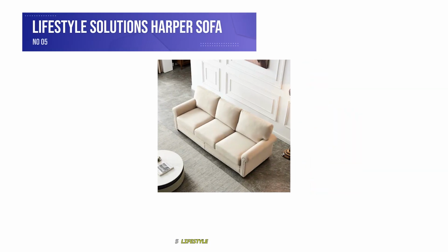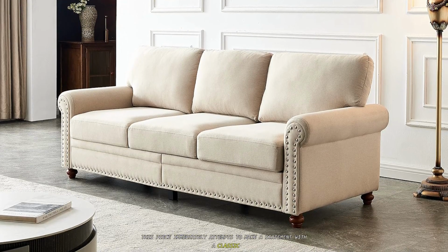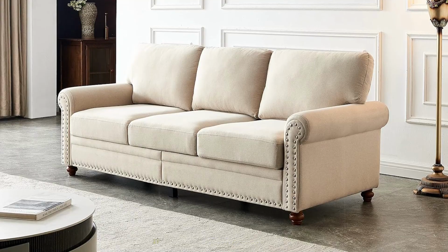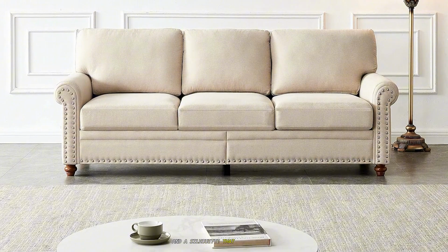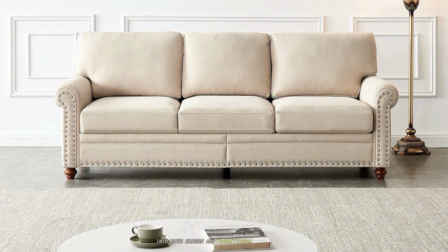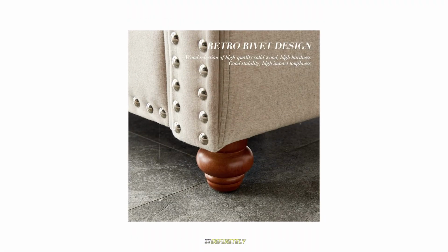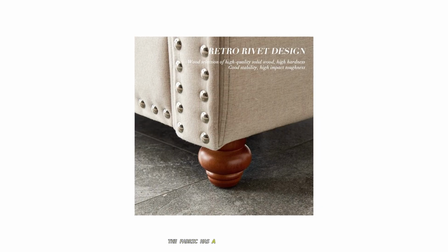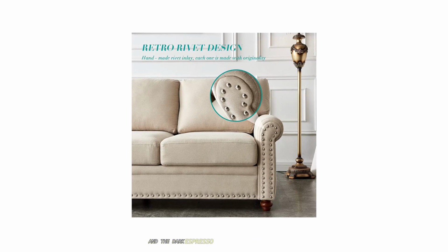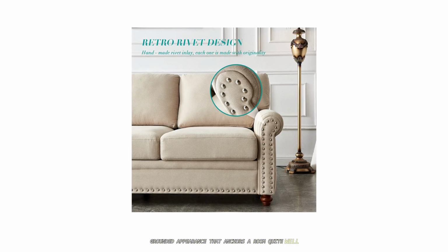5. Lifestyle Solutions Harper Sofa. Out of the box, this piece immediately attempts to make a statement with a classic, almost timeless aesthetic. It features rolled arms, a nicely tufted backrest, and a silhouette that easily blends into both modern and traditional living spaces. When I first set it up in my testing room, it definitely looked the part of a much more expensive piece of furniture. The fabric has a decent visual texture, and the dark espresso-finished legs give it a solid, grounded appearance that anchors a room quite well.